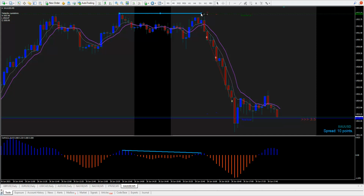Okay. But anyway, you can see the two little red dashes where I put my stop. So I saw the double top just like this. And I went, yeah, that looks good. And I know gold likes to do its little trends. So I sold right there. Then once we broke through this right here, okay, I added on with another one.